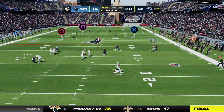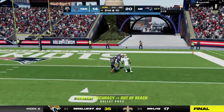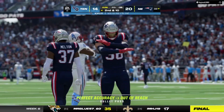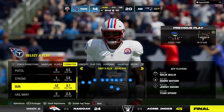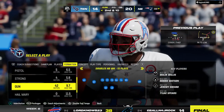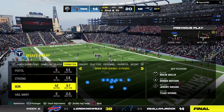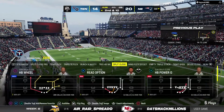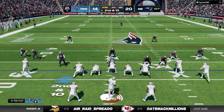Here's Willis. He's going to launch this deep for Watson. Oh, and that is incomplete. That was for the lead right there. They know they're in a position where fortune favors the brave. So they took their shot, but couldn't connect. Here's 2nd and 10 now from about the 32.